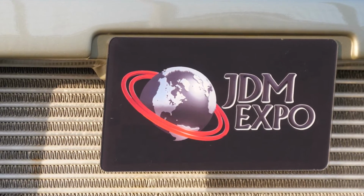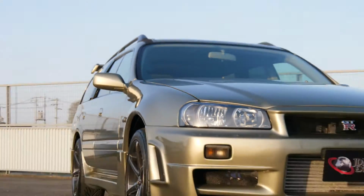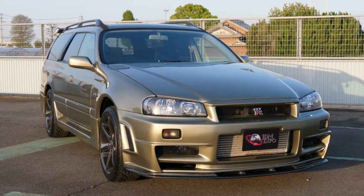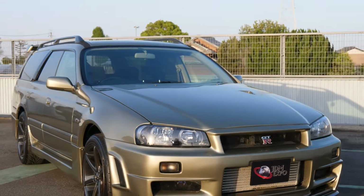We've got another Skyline today. Actually, what? It's a wagon. Yeah, that's right. We've got an R34 conversion Stagea. And it doesn't stop here with the exterior. We're going to get into the engine bay in a little bit. You're going to like the swap that we have in here.